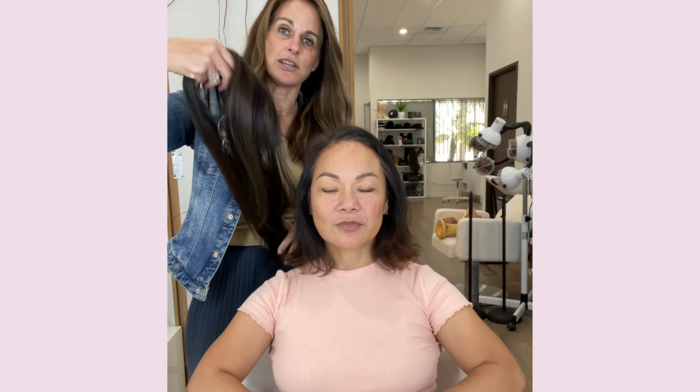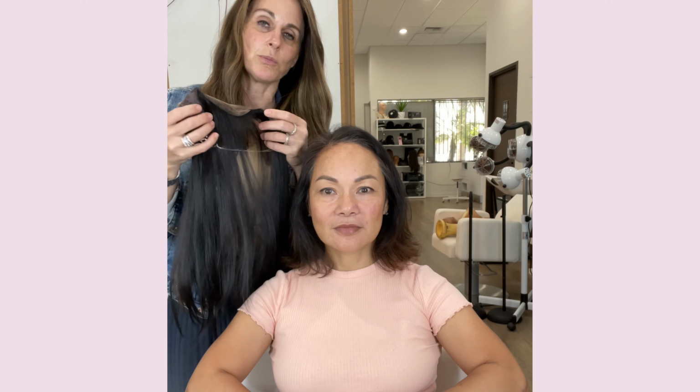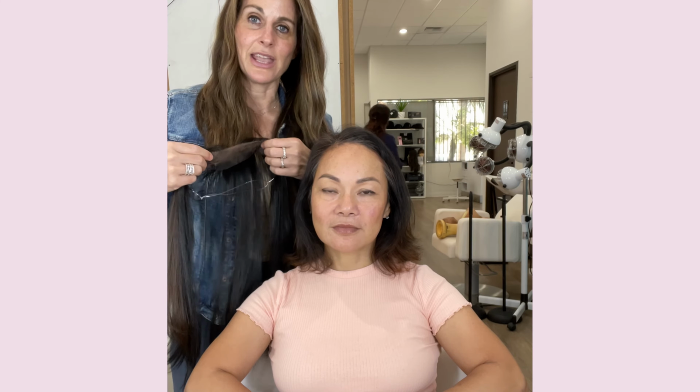So what we have here is a hairline topper. This one happens to be the wider one. It has the band, so you do not need to wear clips and combs, which is great because you don't want any clips on your hairline. And it's seamless. You do not need a bang. You are not going to see it.